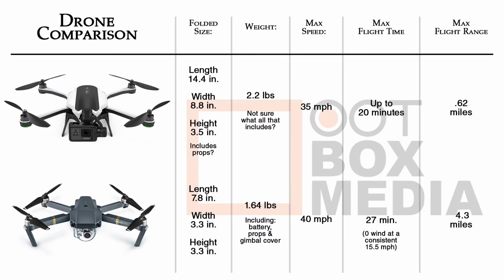I'm going to go over some of the comparisons between the two. We're going to look at a scaled side by side, how big they are compared to each other. And I'm going to go over the price points, the benefits of both, and let you make your own decision. As I said, I haven't quite made mine yet. So let's check this out.